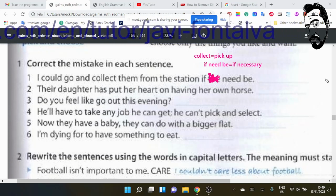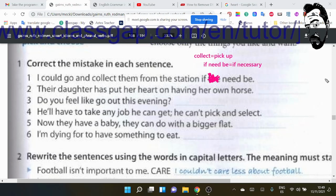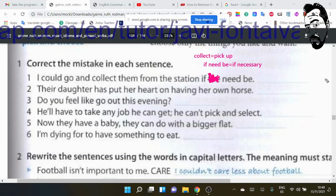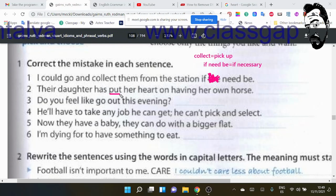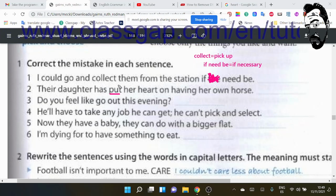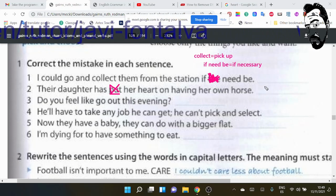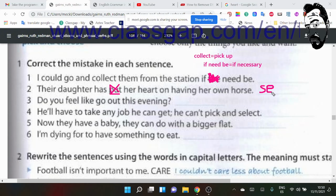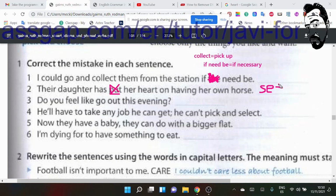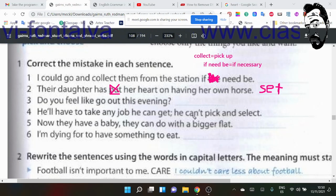Number 2. Their daughter has put her heart on having her own horse. Horse. Has put her. So this is a different word. What's the word you need? Set. So you set your heart on something. Set.